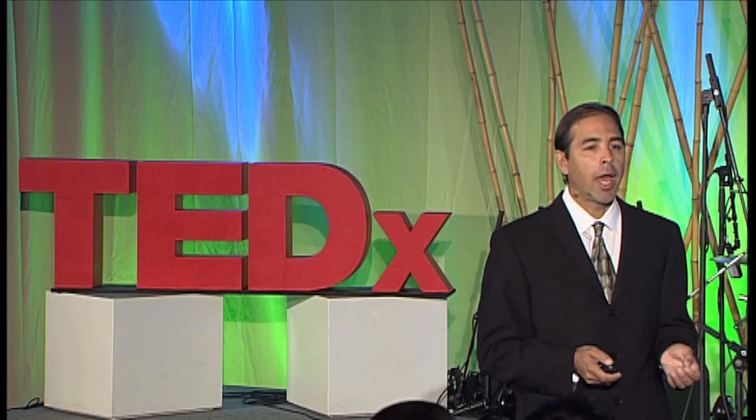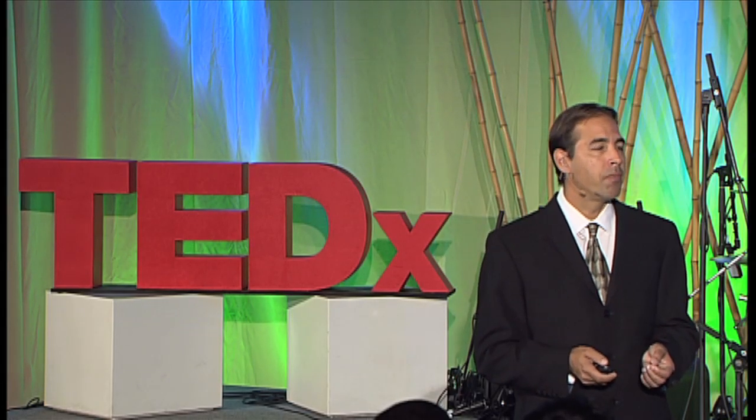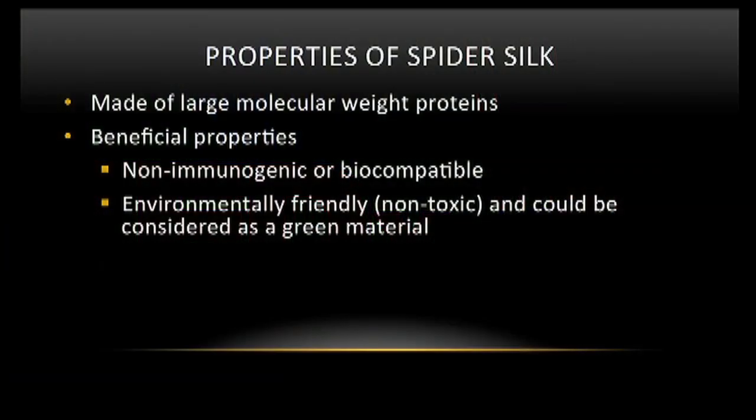It makes them very good to use where you insert them into organisms and you don't end up getting immune system rejections. And so the fibers themselves are not really immunogenic. They're very biocompatible. It's already been done in mice, where they can put the fibers in and there's not a lot of inflammation, there's not rejection. So we envision in humans for implantation, these fibers will work very well.